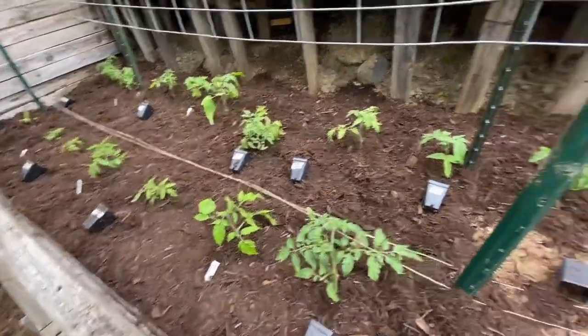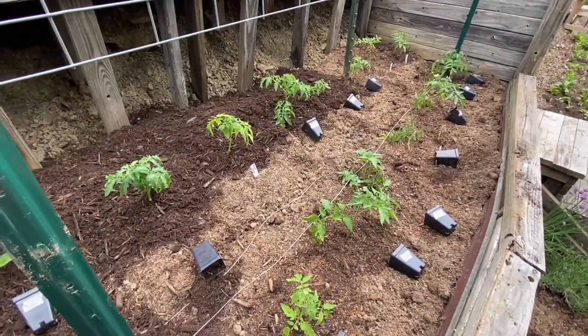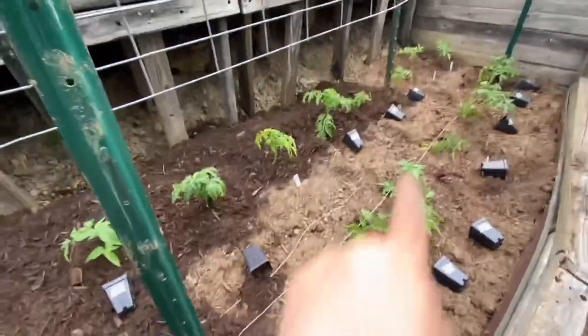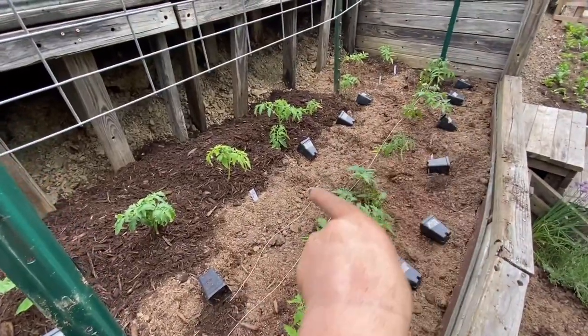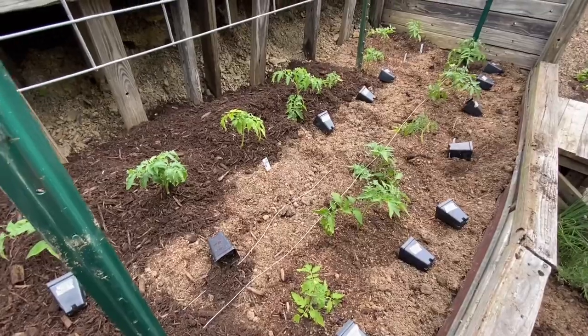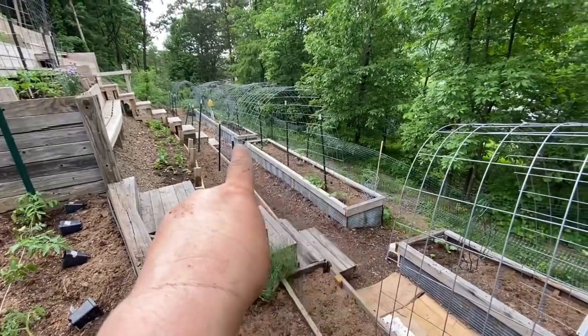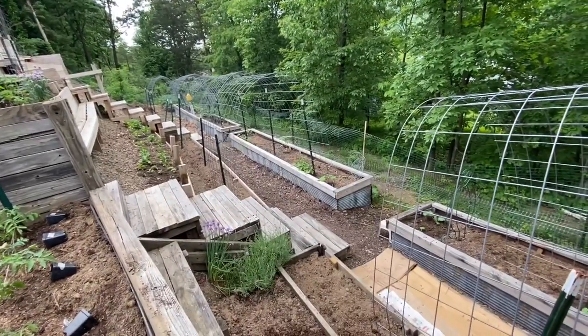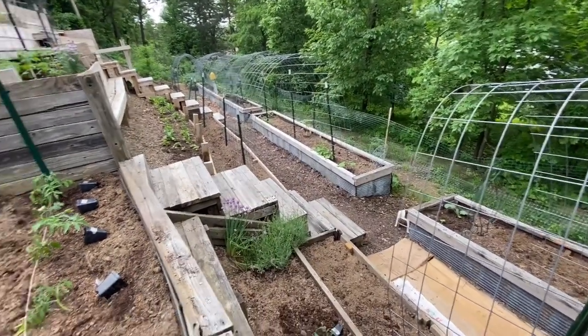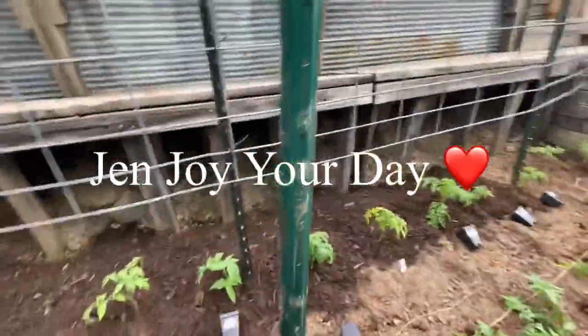So that is what I am doing today. And then I'm going to come back and label all the pots that you see here, which I don't have labels for. But I just can't seem to stop planting tomatoes. I might even plant some more down there along that side and put a trellis up, because I have a bunch of extras. I think I might do that.